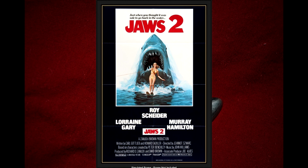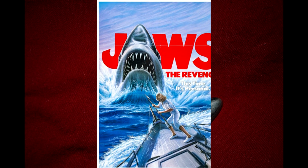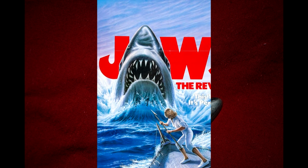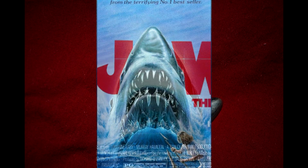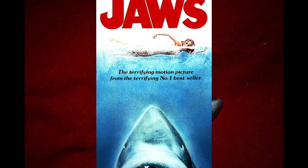Perhaps the most awkward example is Jaws the Revenge. Because, look at that. Doesn't that just look kinda silly, even though it's the exact same angle of the shark? But it's just not the same. Seeing a shark shooting literally straight out of the water like that just doesn't work as well as seeing a shark still underwater shooting straight up towards an unknowing swimmer.